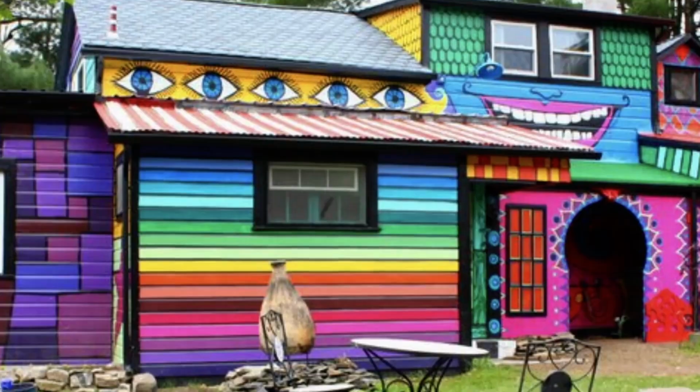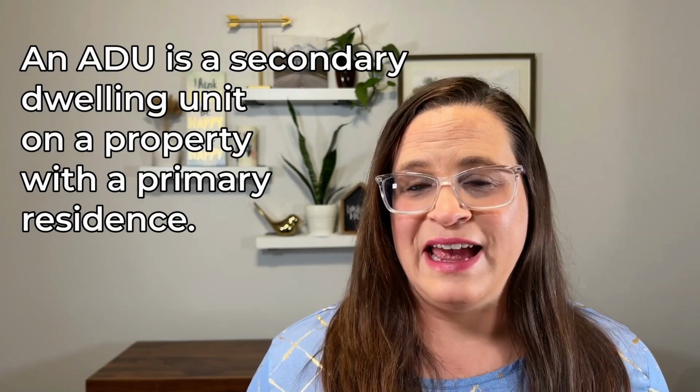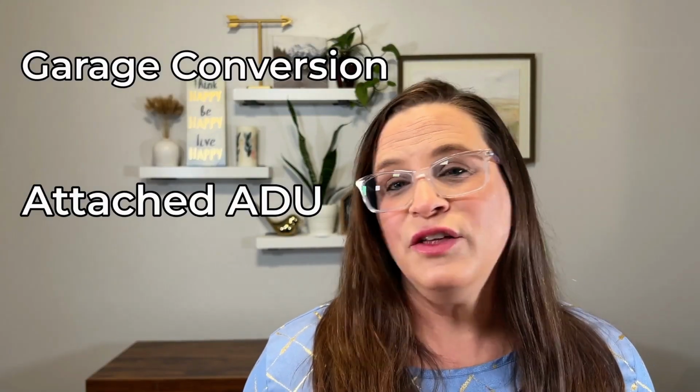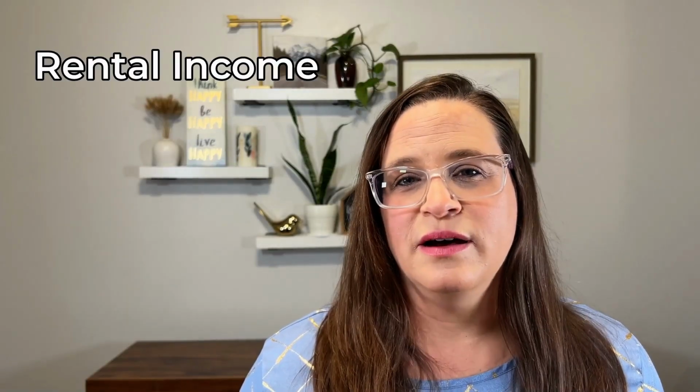Now let's talk about ADUs. What is an ADU? An ADU is a secondary dwelling unit on a piece of land that has a primary residence. An ADU might be a garage conversion. Some people add on to their property to create the ADU, and then others may just put an ADU in the backyard.